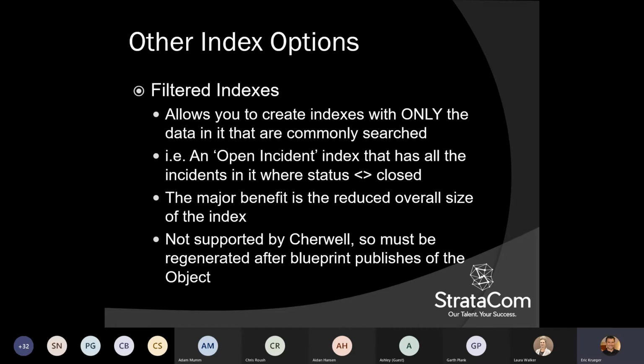So filtered indexes allow you to create indexes with only the data that are commonly searched. Like if you had an open incident index, that would be all the incidents where status is not equal to closed. So you would create an index that would only have open tickets in it. Then when all those open ticket searches come in, it will use that index. And if it's searching for other things in there, say like owned by team, it will only search that index. So the index is just a lot smaller. It takes up a lot less space. And if you have to do an index scan for some reason, it's a lot smaller index to scan.